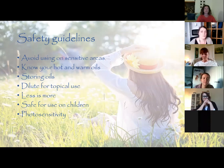And dilutions for topical use. Many oils can be used neat on the skin. I always advise to dilute with a carrier oil, especially if you're new to essential oils, just until you are a bit more experienced, you know how your skin's going to react. Carrier oils would be fractionated coconut oil or almond oil, jojoba, grapeseed or olive oil.